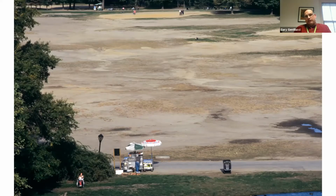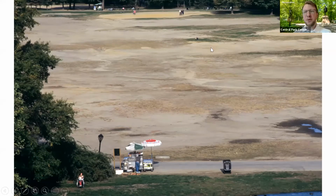So that's definitely one of the characteristics of turf that is really important for maintaining these areas. It's also beautiful. It's soft. It's got a pretty big menu of positives.